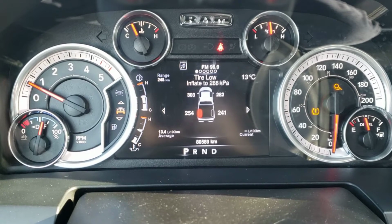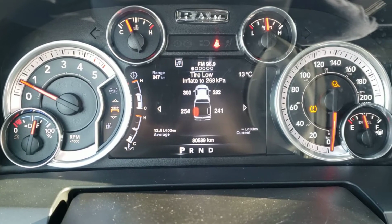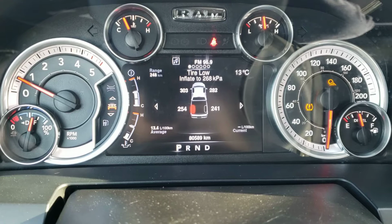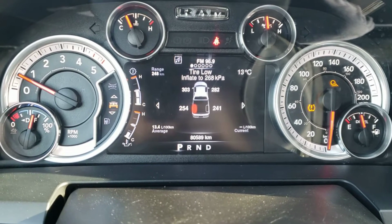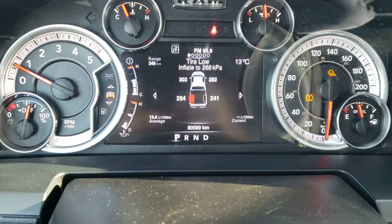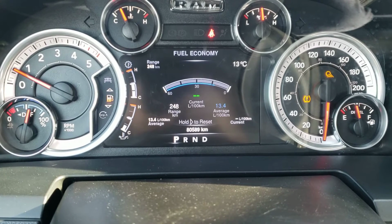exterior temperature, and in the bottom there, you've got the average fuel economy, and this truck will get fantastic fuel economy thanks to that EcoDiesel engine. And you've also got the current fuel economy in the bottom right-hand corner there. At the very bottom, of course, you do have the odometer, and you can see that this truck currently has 80,589 kilometers on it. In the next screen here, you've got your fuel economy.